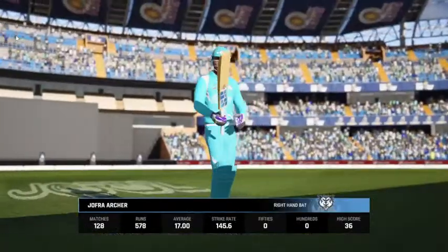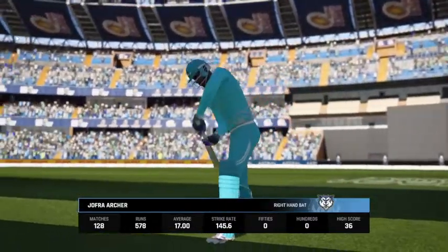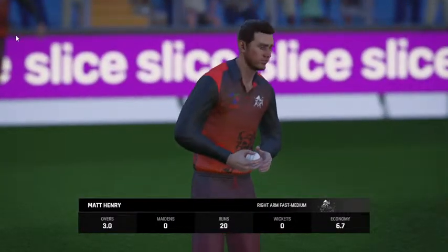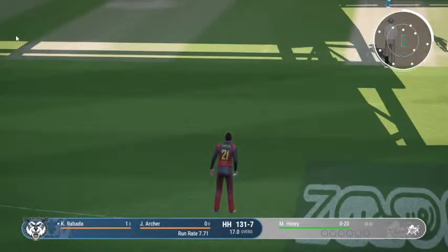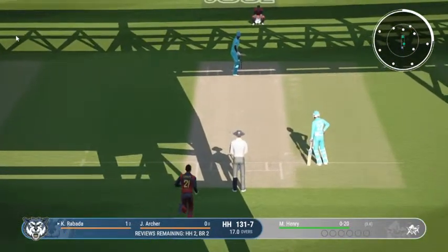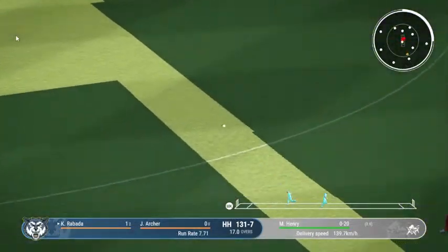Those runs were really starting to flow. Lots of pressure coming into bat. You'll have to wait just a little bit longer to face their first ball, though. Henry, the right-arm medium bowler, is coming into the attack from the Tata end. Straight drive, mid-off will cut that one off.